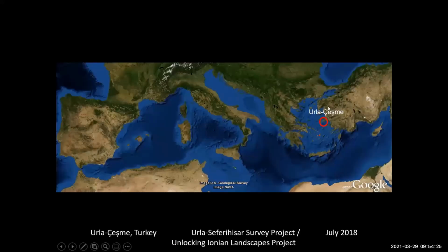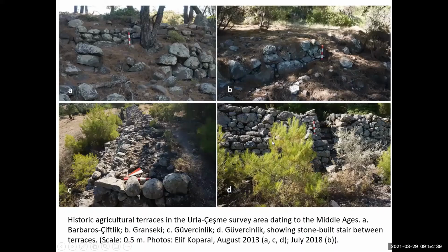A second case study in Turkey at Urla Çeşme, working with Elif Koparal and her colleagues on the Urla Çeşme Peninsula here. We undertook dating of terraces in three separate locations. And you can see some of the examples of these terraces, some in trees, some in field systems, some beautifully constructed with stone staircases leading up between the terraces.